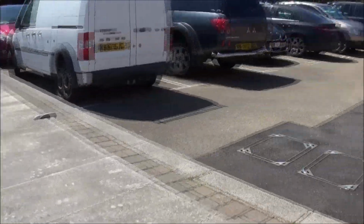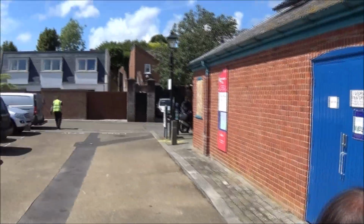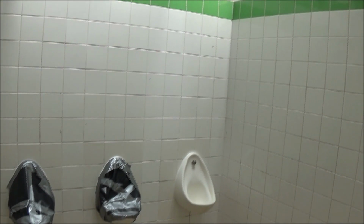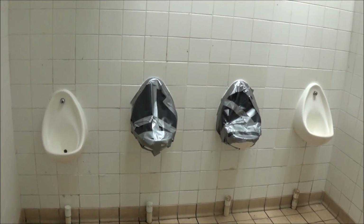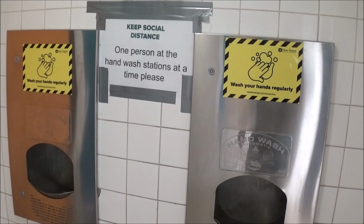So leaving the quay behind, walk up by the toilets. If you need the toilets, there's one there. And we're going to turn left along the road and head down towards the many marinas. Okay, so this might seem a bit weird, but this is how you get social distancing in a toilet. Funny to look back on this. Anyway, onward.